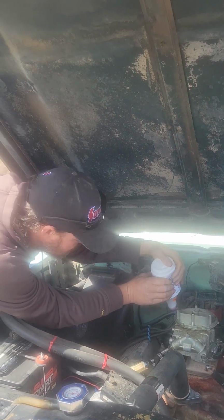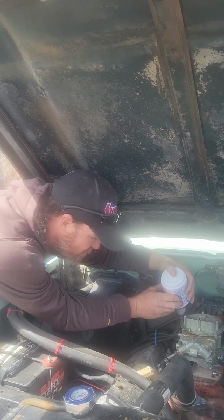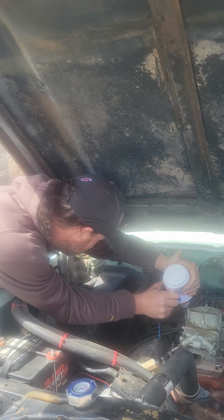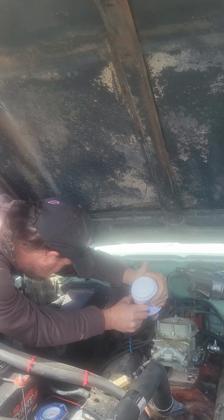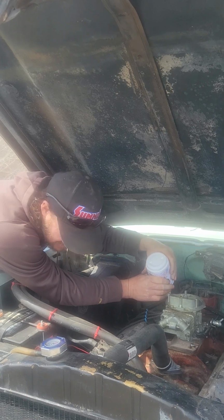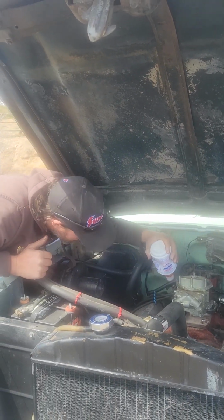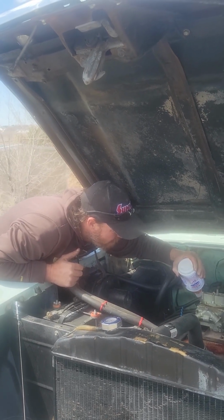So it just helps the gears to make a connection. I don't know. It's kind of a magic juice. It just does whatever it does. Fill in the gaps. That's my scientific idea. So this won't be a permanent fix. The transmission's way too far gone, but hopefully it gets it down where it's easier to work on, maybe down the road a little bit.